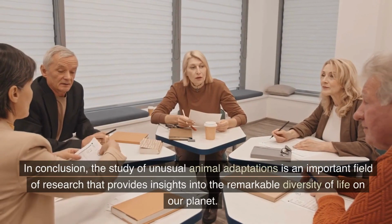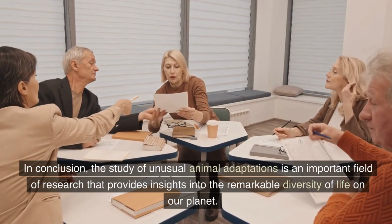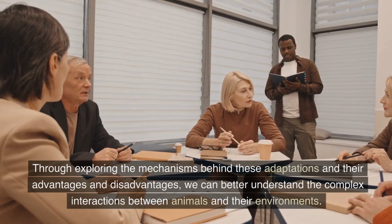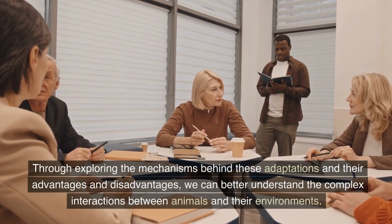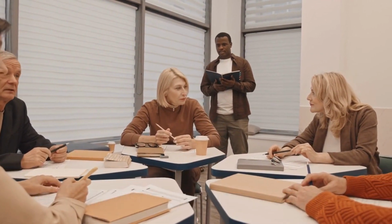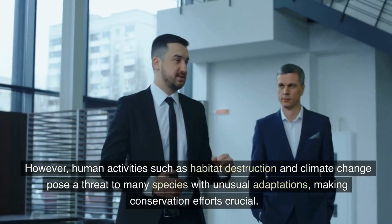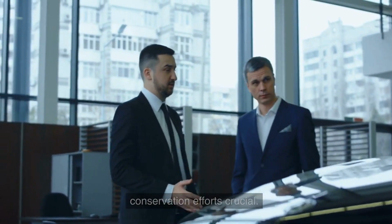In conclusion, the study of unusual animal adaptations is an important field of research that provides insights into the remarkable diversity of life on our planet. Through exploring the mechanisms behind these adaptations and their advantages and disadvantages, we can better understand the complex interactions between animals and their environments. However, human activities such as habitat destruction and climate change pose a threat to many species with unusual adaptations, making conservation efforts crucial.